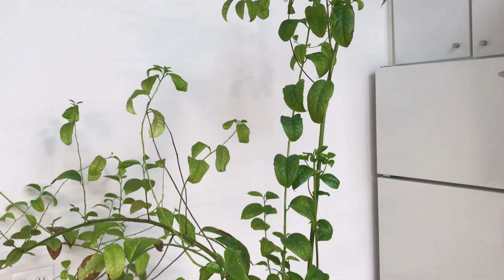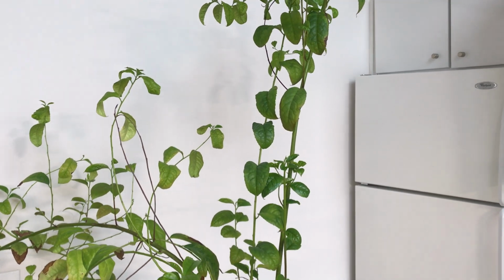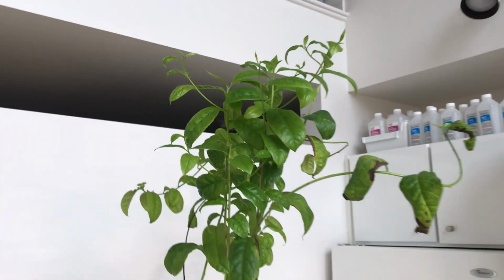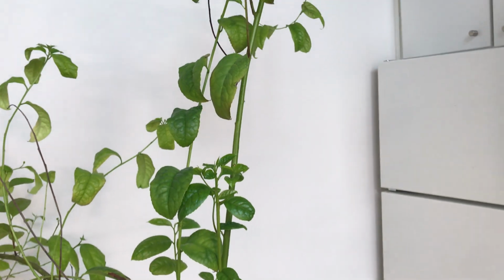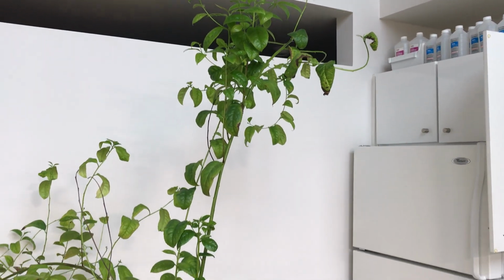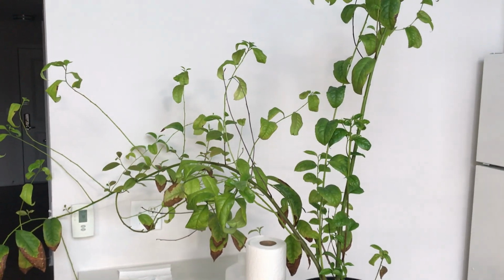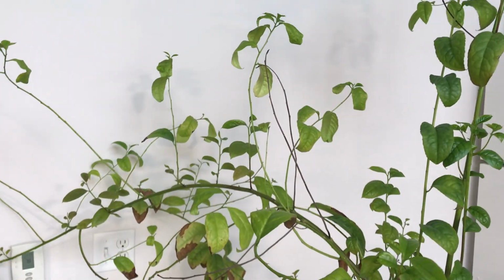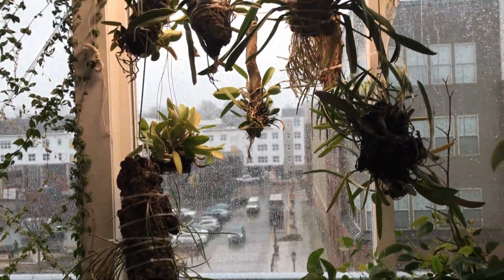It dropped tons of leaves in the winter when there was not enough light, but because of the spring coming, it seems to be doing much better. Look at all that new growth and how strong it is. And one thing I really worry about is this long branch falling over. So far it's been doing pretty well. That long branch fell over so long ago, and I'm not too concerned about it. Okay. Now moving on to the orchids.